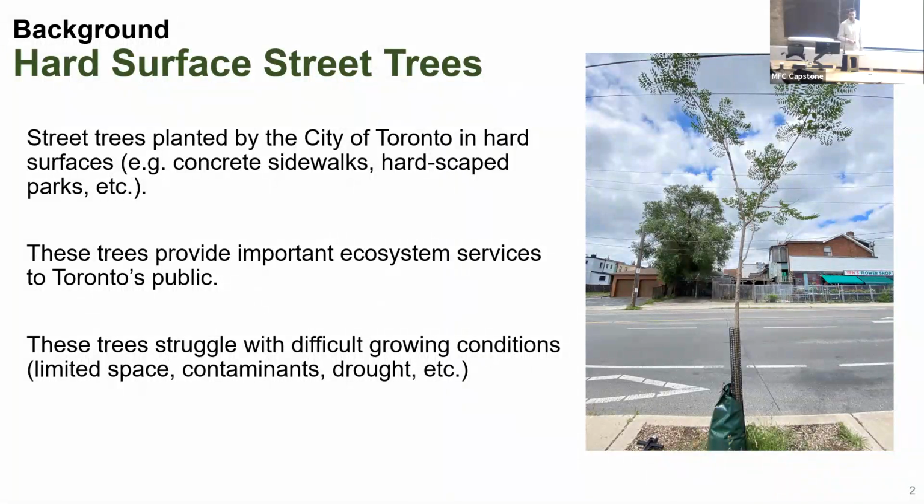They're often planted in areas with a lot of concrete and asphalt. They can get really hot in the summer, so they provide much needed shade to Toronto's pedestrians. But unfortunately, these trees struggle with difficult growing conditions. They're often planted in these small soil pits where the roots have limited space to grow and absorb water, and also often in high traffic areas. So they experience a lot of compaction, litter, and contamination from road salt.